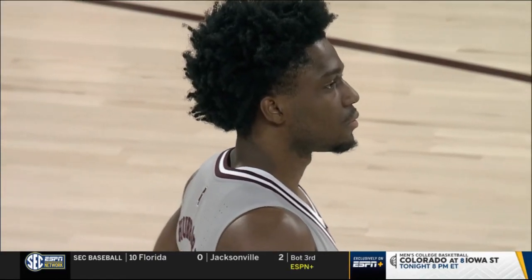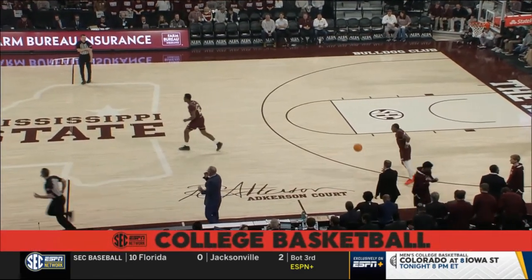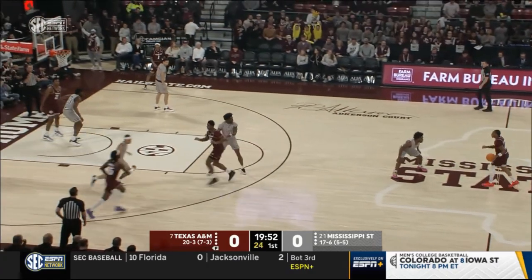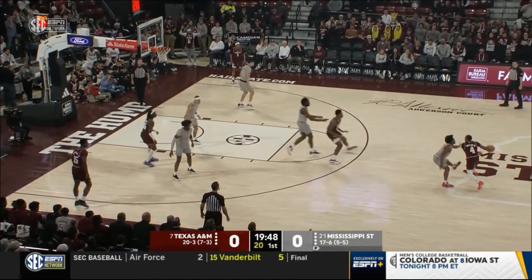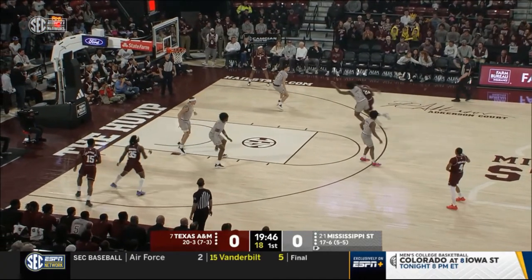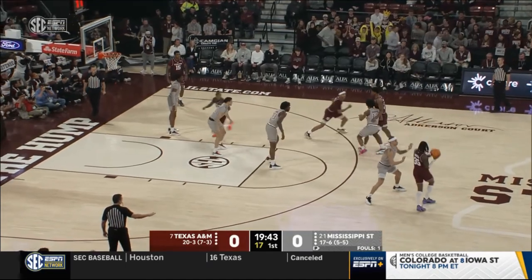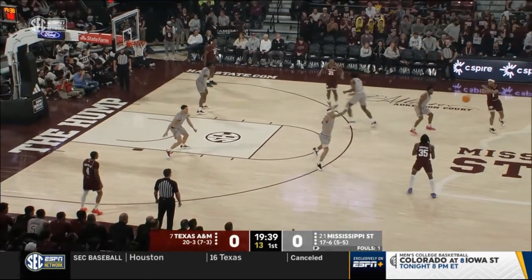Game will be about to start. Payne jumps it with Nwoko, and the Aggies will have the first possession. Texas A&M at 20-5, 9-3 in the SEC. Bulldogs at 18-7, 6-6 in conference play. Here is Payne. He's one of the best in the country at the draw. He can dictate a lot about how this game will be played from his team's perspective.